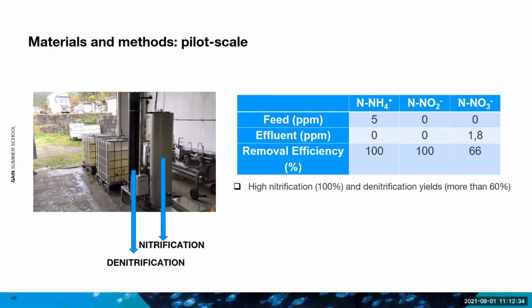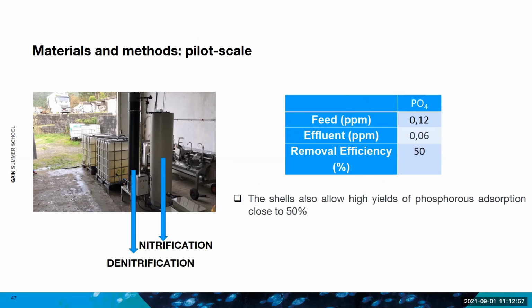In that case, the initial idea was to study the phosphorus absorption, but we also have some data about nitrogen elimination. We had a feed with a concentration of 5 ppm of ammonia, and the removal efficiency for ammonia was 100%. In the case of nitrate, because this pilot scale system has one denitrification system and one nitrification system, the nitrification yields around 66%. In the case of phosphorus, because this was the main objective at that point, the shells also allowed a phosphorus absorption close to 50%, going from 0.12 to 0.06 in the effluent.